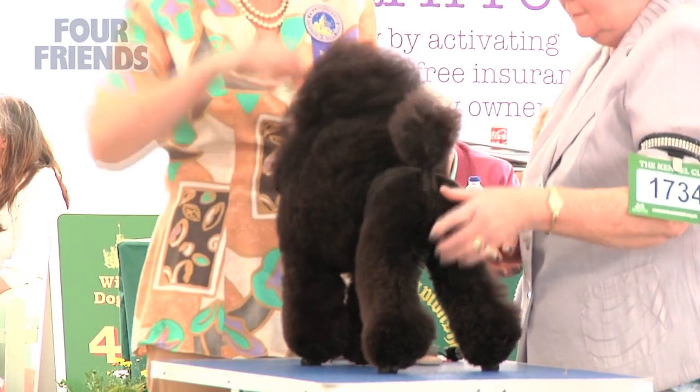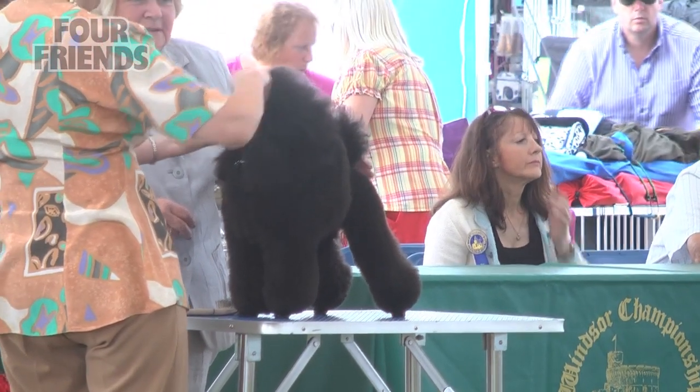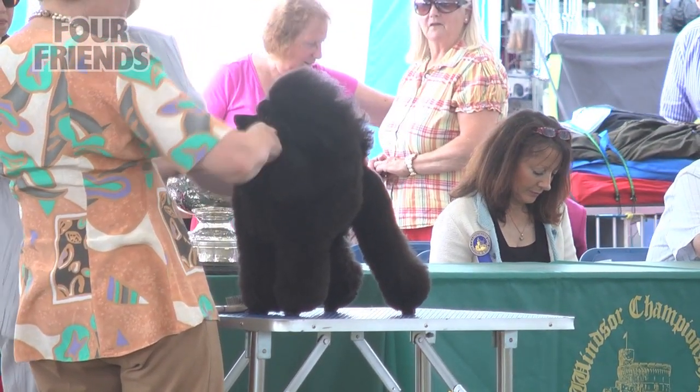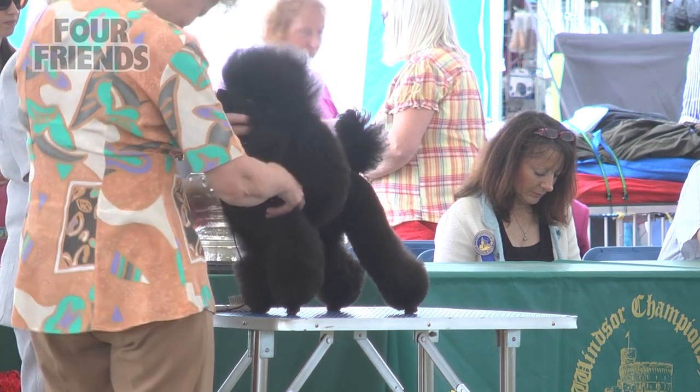Peter Banks was the judge of the third of the poodle varieties, the toy poodle. He selected a bitch. So we have three poodle bitches here, and this is number 1734. So the girls definitely had it today in the poodle rings.